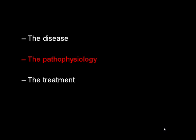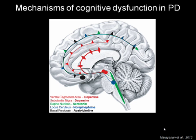Okay, so why do patients with Parkinson's disease have cognitive symptoms? We learn in medical school that a single neurotransmitter, dopamine, is involved in Parkinson's disease. And if you lose neurons deep in the brain, this is what we call a sagittal view. It's halfway through the brain, looking right down the midline.